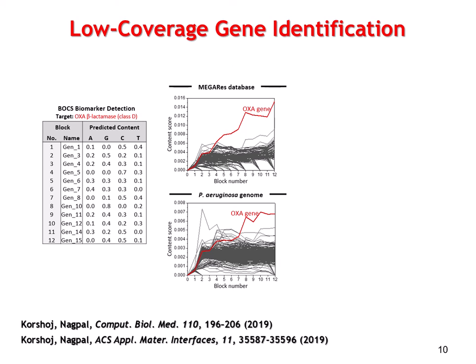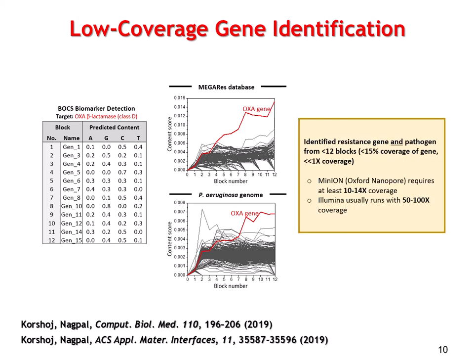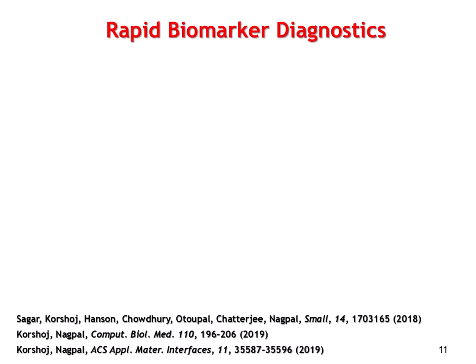So with these 12 tiny reads, which could be made in a matter of seconds, what we've shown is with much less than even a single coverage of the entire genome, with less than 15% coverage of the gene, we could quickly identify anything of relevance for biomedical regimen identification. We can prescribe the correct antibiotic and correctly identify the pathogen here. And you require anywhere from 10 to 100-fold coverage, thousands of times higher coverage in typical commercial sequencing methods.